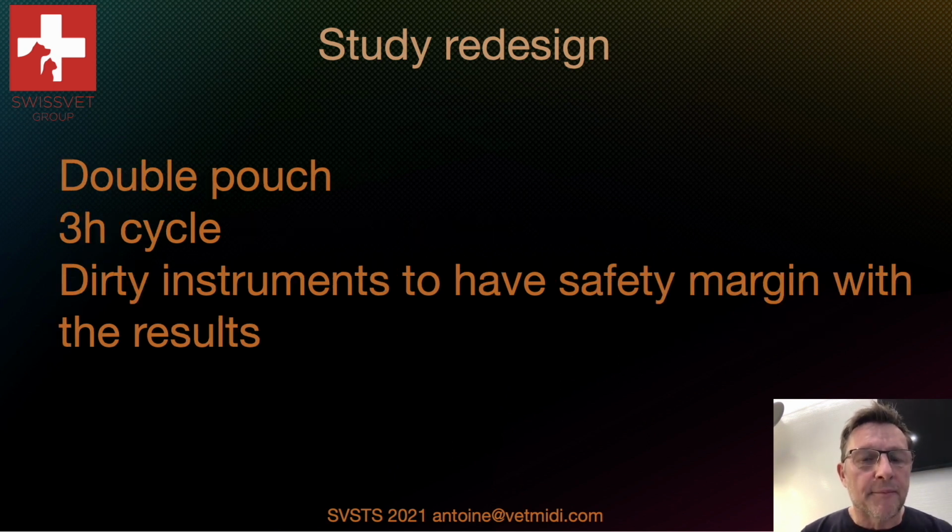So what we did exactly in the study I will present to you right now is putting the handle or the vessel sealing device in two pouches using a 3 hours cycle, because we could reach big ozone concentration, and then we were pretty sure that we could kill the germs. And we decided to put non-clean instruments, so instruments directly coming from the surgery without any rinsing, without any cleaning, without any disinfection, to have a safety margin and to see if this machine is efficient enough to kill the microorganisms.